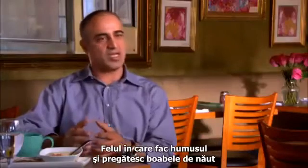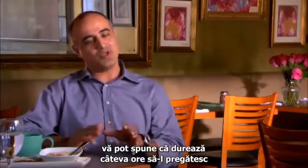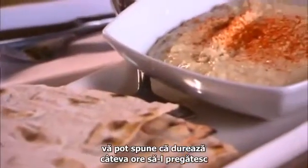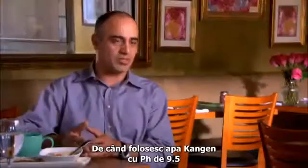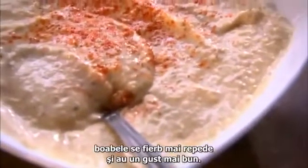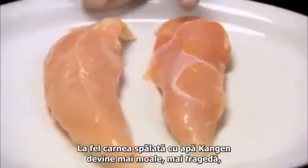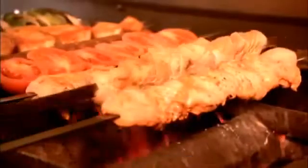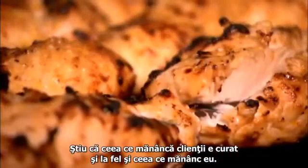The way I make my hummus is that I cook my garbanzo beans. Now, I can tell you the story about the garbanzo beans. It used to take us a couple hours to cook the garbanzo beans in regular tap water. We start cooking the dry garbanzo beans with 9.5. As far as the garbanzos, they cook faster and they taste better. By the same token, when I wash my meat in the same Kangen water, it softens the meat. It just makes the meat tender, easier to marinate. Deep down, I know what my customers are eating is clean, and what I'm eating is clean.